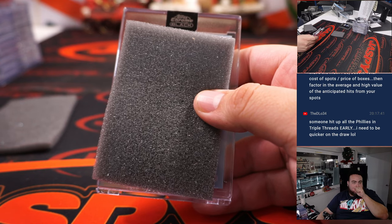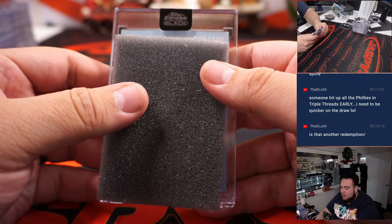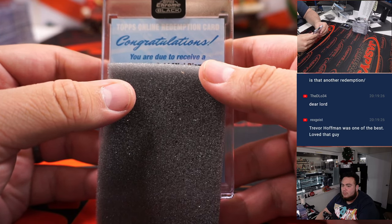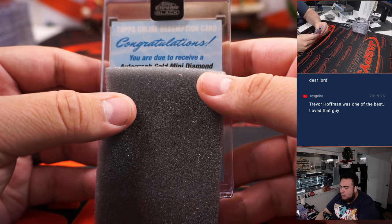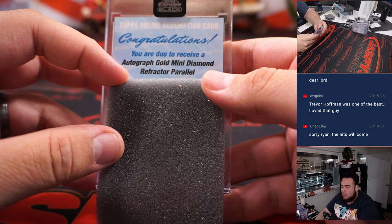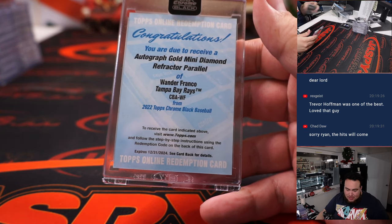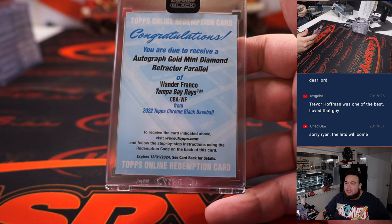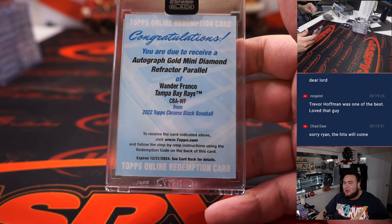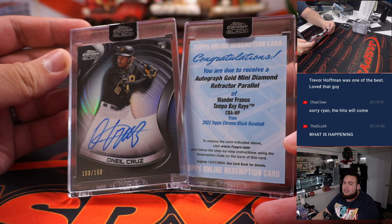And another redemption. If this is a Julio or a Wander again, this would be four straight breaks of at least a Julio color and autograph. Let's take a look. Autograph Gold Mini Diamond. So this is probably out of 50 as well, but it's like the cracked ice. Wow, back-to-back breaks for the Rays. Wander Franco. And that is going to Travis with the Tampa Bay Rays. Autograph Gold Mini Diamond Refractor Parallel. Let's go. Solid hit. And what a way to end the last two hits right there, guys.